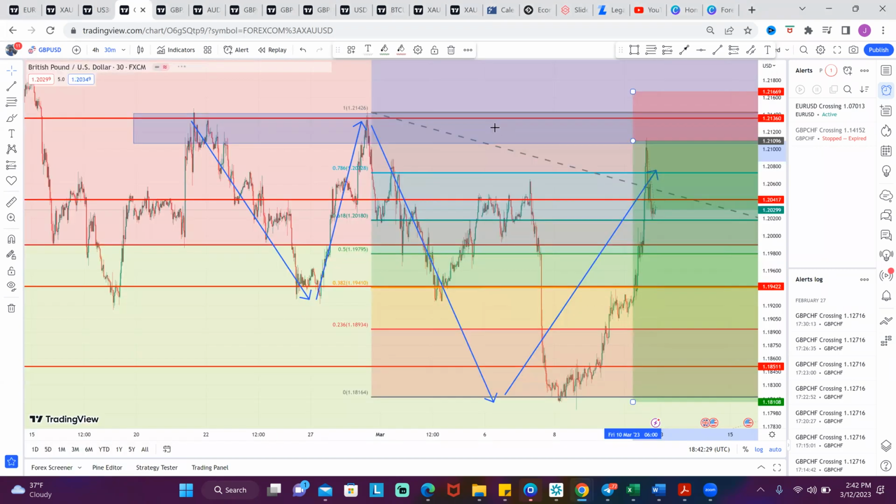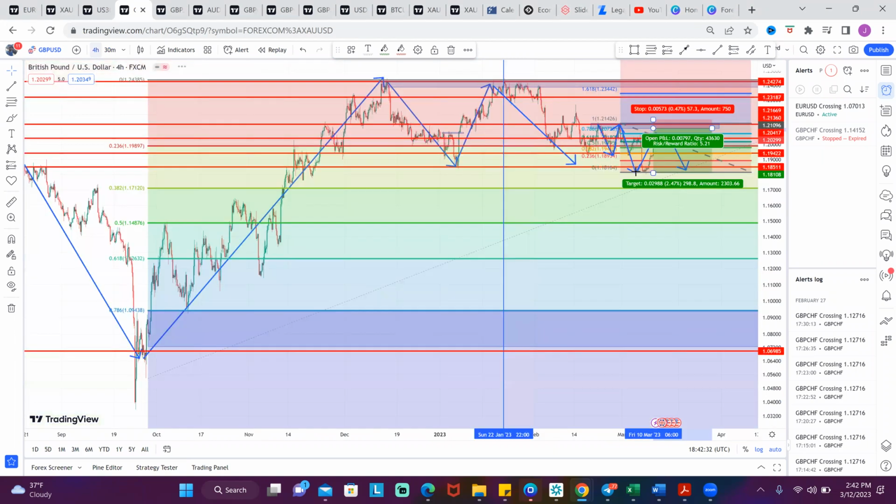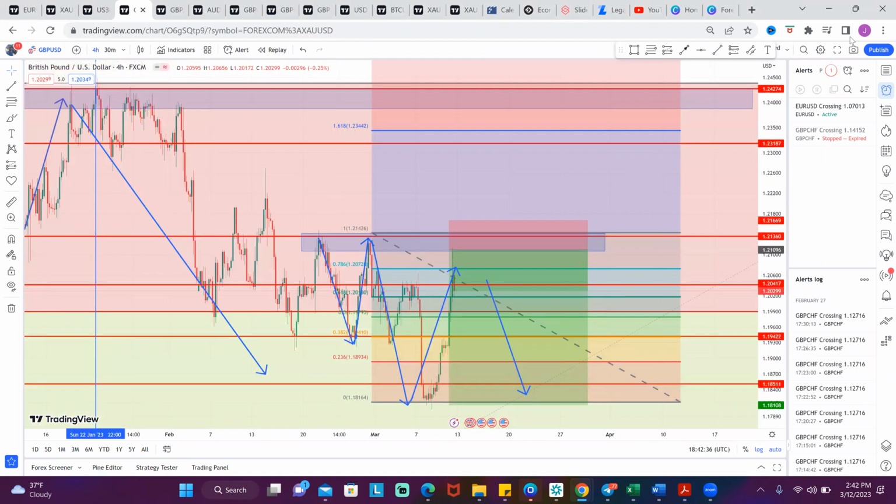As for GBP USD, on a 4 hour chart, it's been kind of choppy. So right now, I'm still looking for sell opportunities.